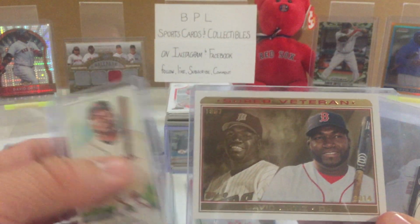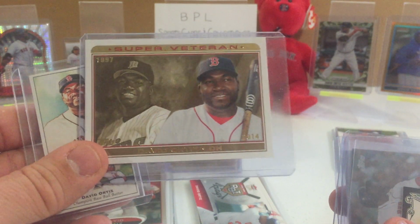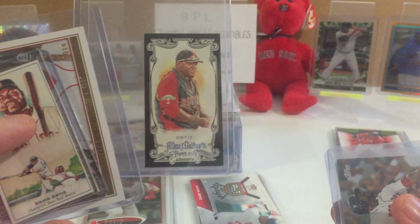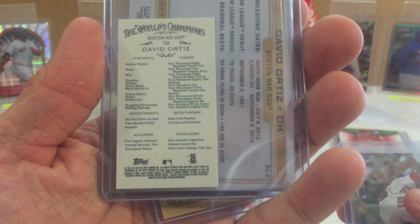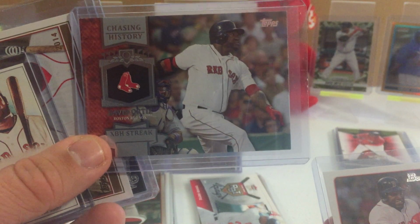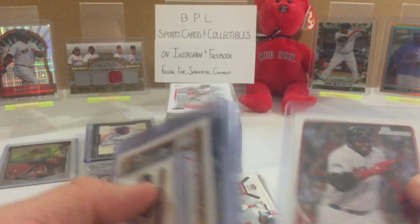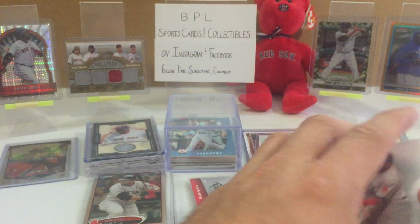Super Veteran. Let's look at his time with his Twins in 97 and in 2014, as far as this card was dated. The Red Sox, another mini, but this one is a black, and I don't believe it's numbered. Let's see here. Chasing History, that was another set for Topps. Extra base hit streak. And then I'm just gonna ruffle through some of these cards here.